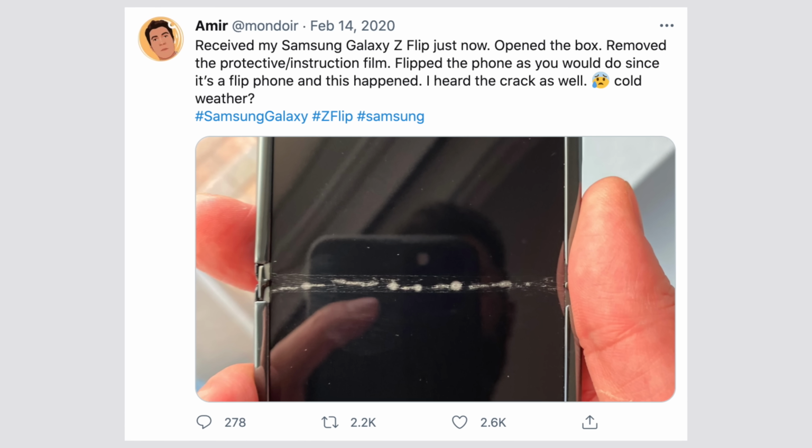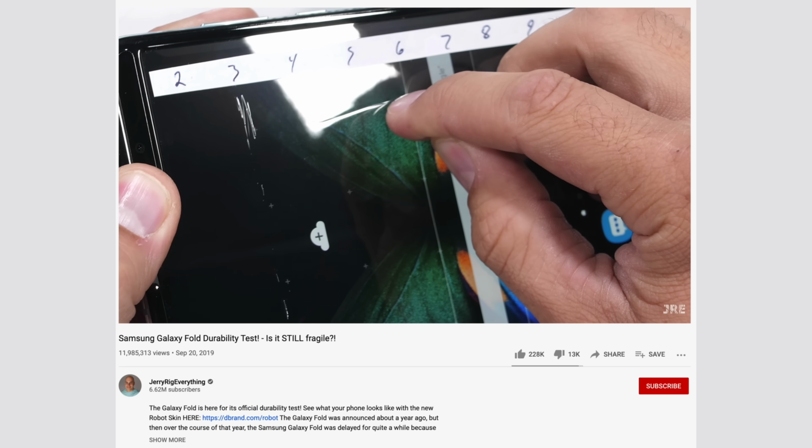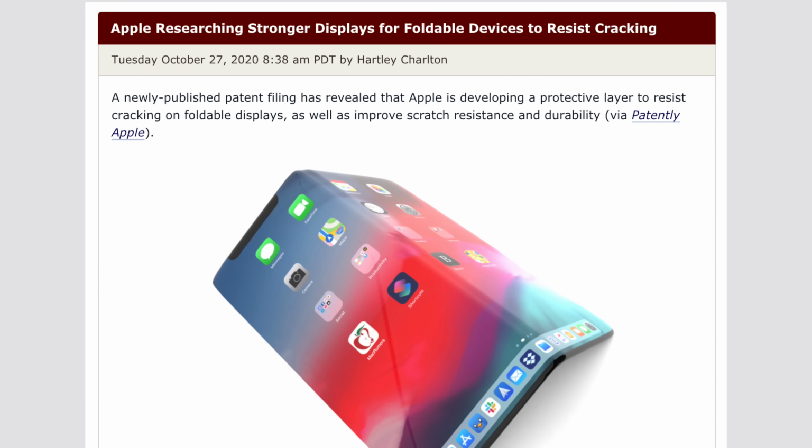And one thing I know for sure is that Apple's foldable iPhone isn't gonna have the same quality problems as other phone makers like Samsung. If Apple is doing it, then they're gonna do it right, and that's why it's taking so many years for them to create the foldable iPhone. So there you guys have it.